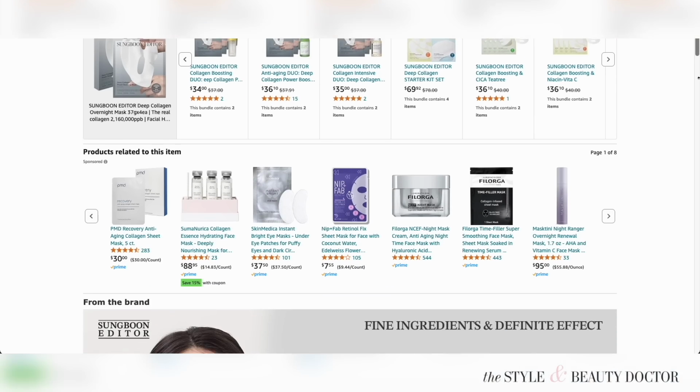Honestly though, does the mask say it's going to last a week? Let me look at the marketing of it. So I'm not really seeing anything here, at least not on the Amazon listing, where it says that the effect is supposed to last a week.